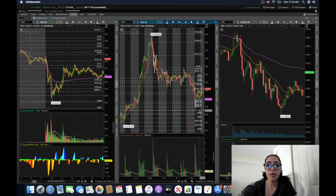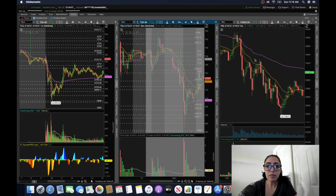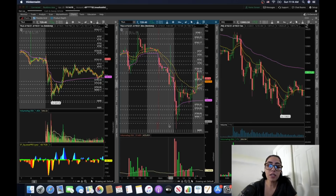So this is Tesla on the 30-minute time frame here. This is the 19th right here, as you can see. I just wanted to show you this 30-minute time frame really quick before we get started, because I wanted to show you my levels. As you can see, all of these levels here are levels of support and resistance on Tesla. If it's trending below that level, it's resistance on the stock. If it's trending above that level, it's support on the stock.